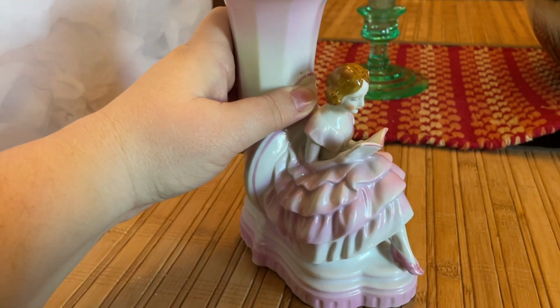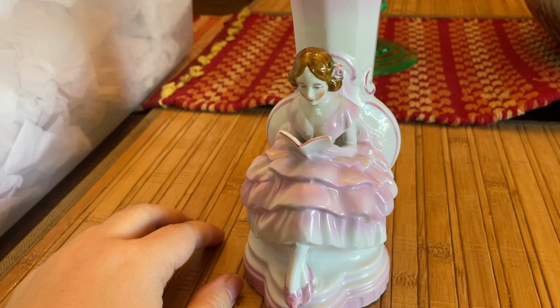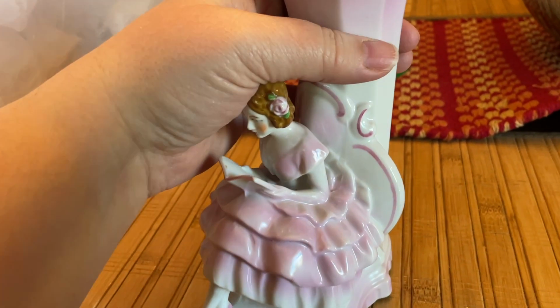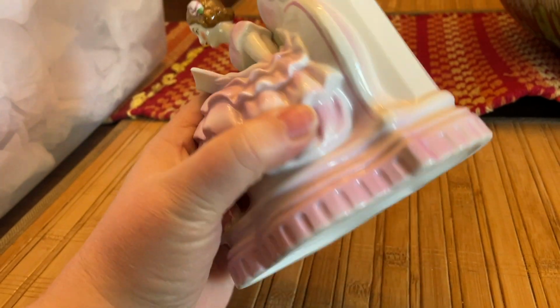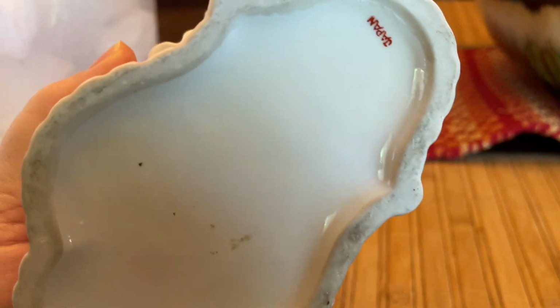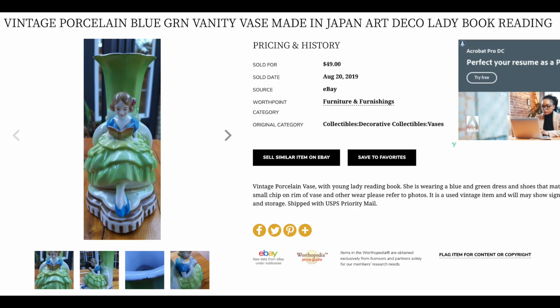Oh my goodness. This is a vase of a girl reading a book. People actually have collections of women reading, so that's awesome. It's just beautiful. Okay, so this one's marked Japan. This is not marked Royal Doulton. I have found a similar piece listed on Etsy for about $20, but I've also found one in a different colorway on WorthPoint that sold for $49.